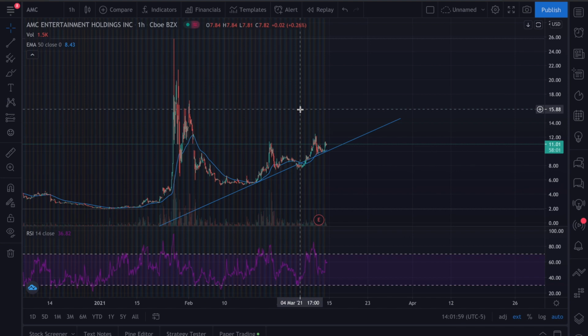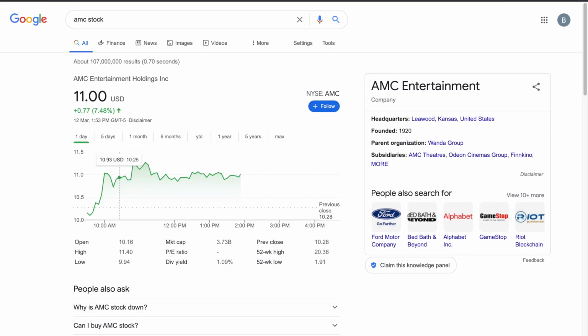The market is looking quite bullish for the past few days. But also, if you remember, a few days ago, the market was also pretty bearish as well. We saw a lot of red. So again, we'll have to wait. But here, just take a quick look. Current market cap, 3.73 bill. I mean, that's pretty decent.